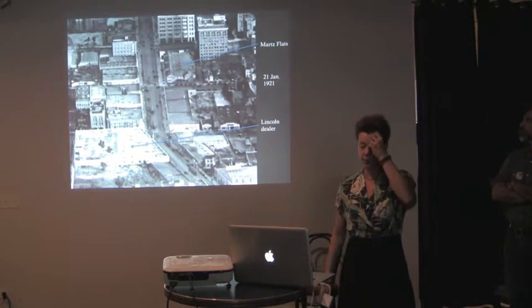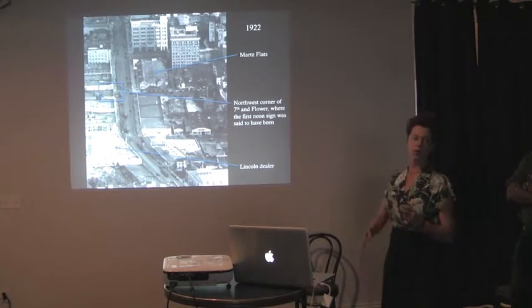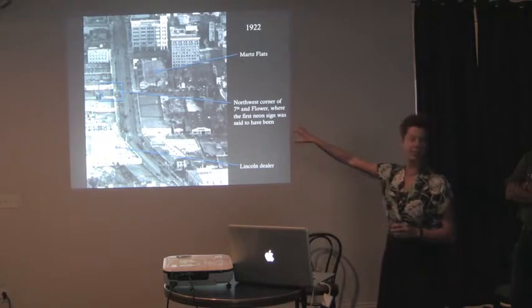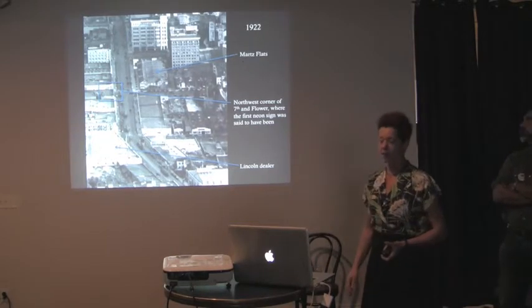Okay, so here's 1922. The roof, the northwest corner, the roof where the sign is supposed to be. It's not there yet in 1922, but you can see it's an empty roof. There's no neon sign, empty roof. Okay, that's a nice clear photo.